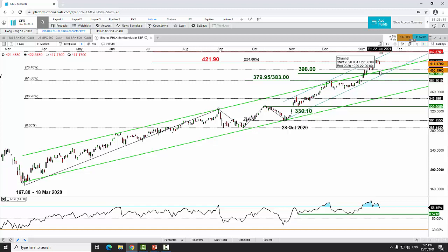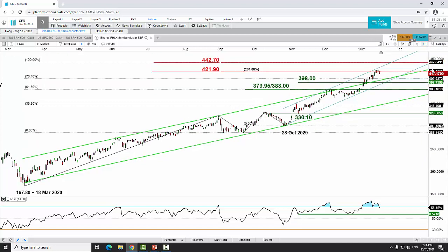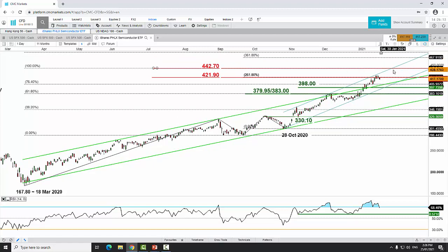So nothing of a very major topish formation. What I mean by topish is like a double top, head and shoulders, or a rounding top formation that has taken shape in this semiconductor ETF. Just an overbought upside momentum that has started to ease off, shown by this bearish divergence, indicating to us there's a risk of a minor pullback before heading upwards to test the next 442.70 resistance.